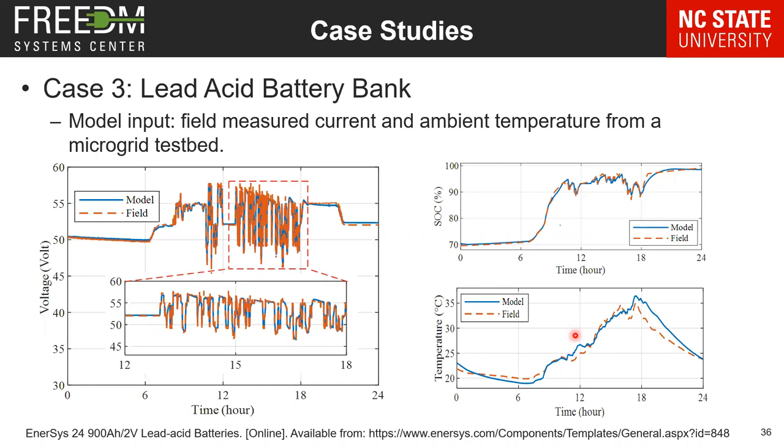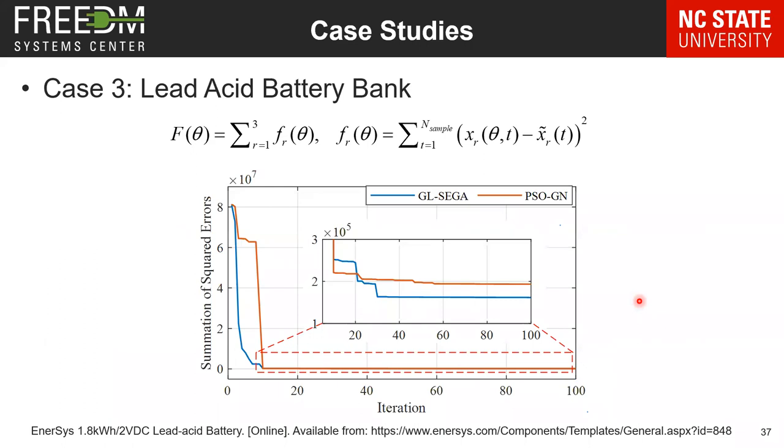For the temperature matching, you can see the maximum matching error is around maybe 3 or 4 degrees. In our case, we're only using this temperature as a protection, so we put a lower weighting factor on this profile. That's why you can have larger errors. Here is again the summation of the square errors. As I showed before, it's not guaranteed that our method outperforms other methods in each iteration.